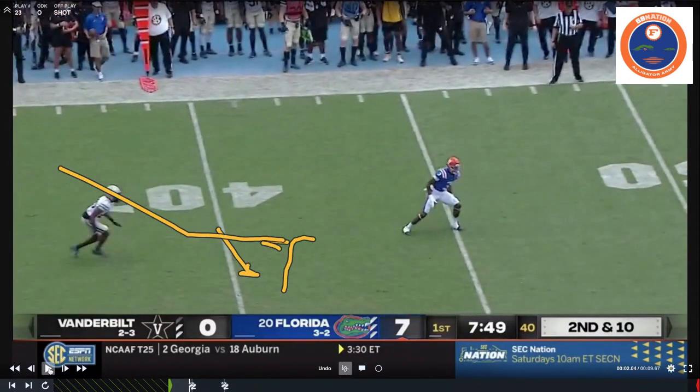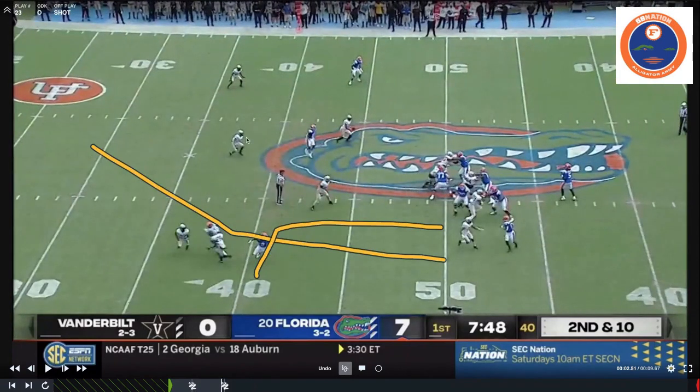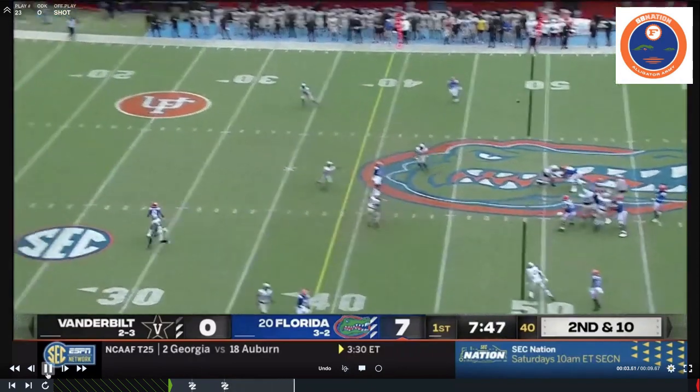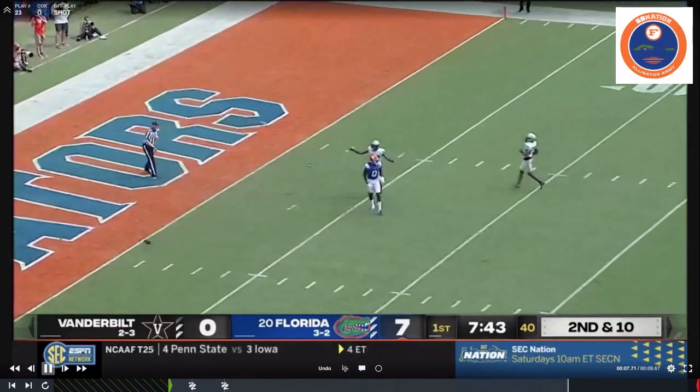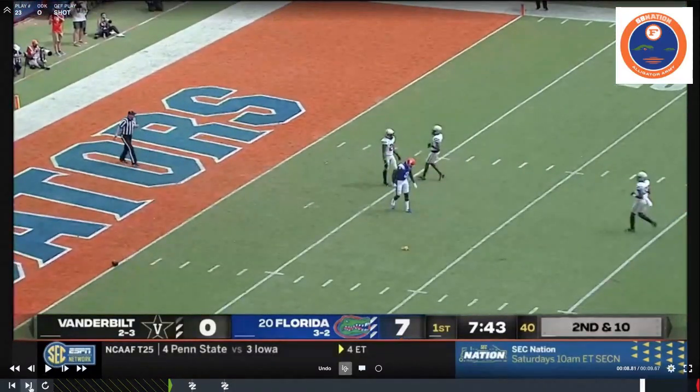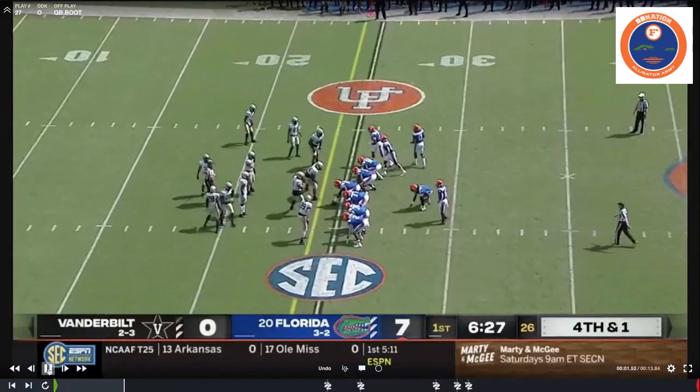Lord, this TV camera angle is not great. He's taking this, right? They put some candy in front of him to take it. Now you've got your shot over the top. And after the poorly thrown ball here, it looks like you'd have a perfectly thrown ball without interference. But you get the interference. You get a first down.